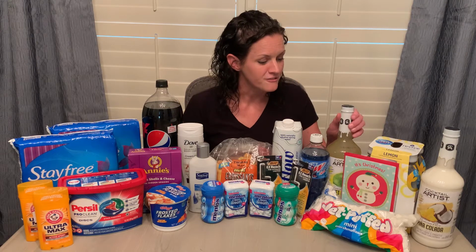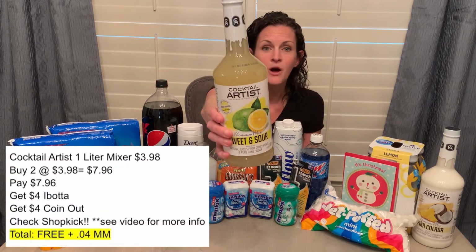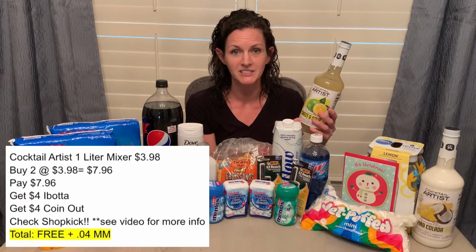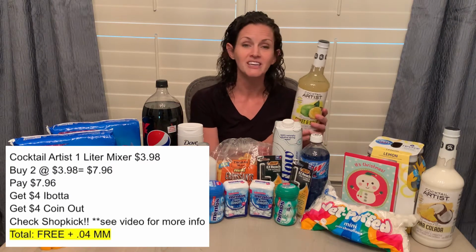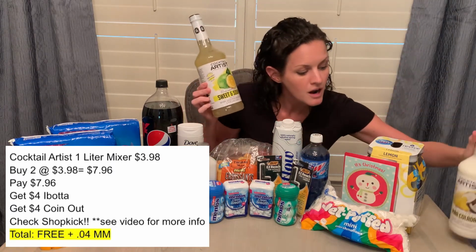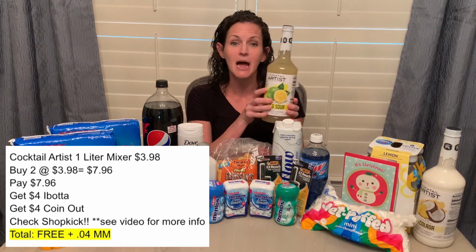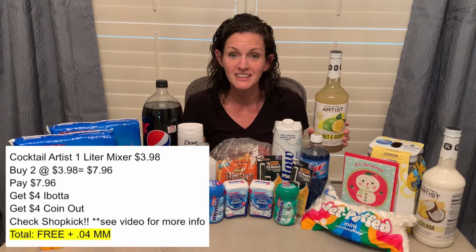All right, so let's dive into the deals. The first one I want to talk to you about are these Cocktail Artist 1 liter mixers. I've mentioned this in a previous video, but I want to mention again, just in case you missed it. These are priced at $3.98. I grabbed two of them, the pina colada and the sweet and sour mix. So again, $3.98. Ibotta has an offer for $2 back, and mine was a limit of 5.